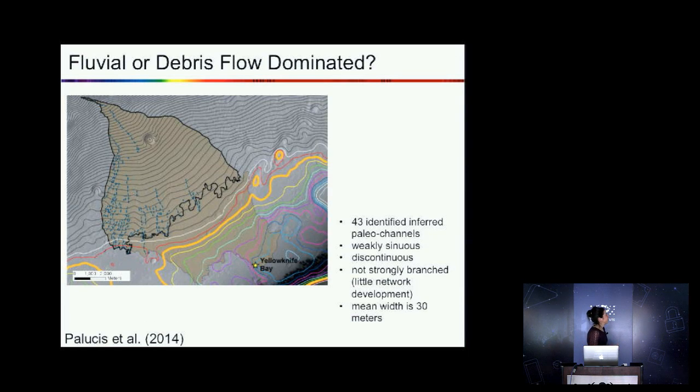So the first question was, is this fluvial or debris flow dominated? I spent a lot of time mapping these small ridges on the fan. We identified 43 different features, which we infer to be paleo channels. This is based off of the layering we can see in these channels. They're also perpendicular to contour, which is where you'd expect water to flow. We see that they're weakly sinuous and discontinuous.